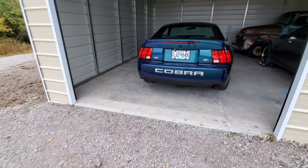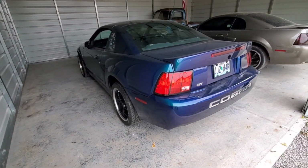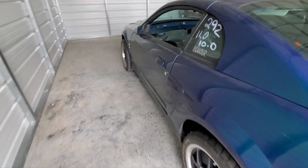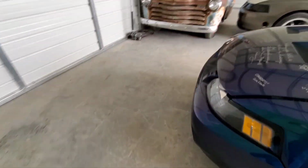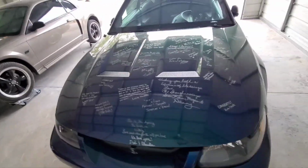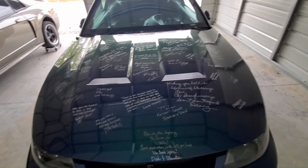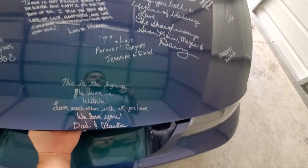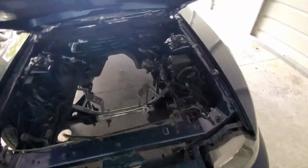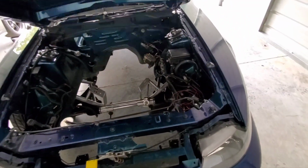Some of you remember, some of you don't, I did a whole bunch of stuff with this thing, but it is in a very sad state. No interior. Oh yeah, we used this as my wedding signature guest book. That was kind of cool. No motor, no trans.